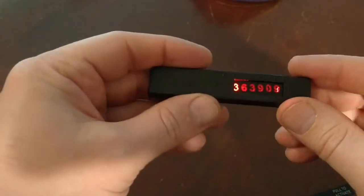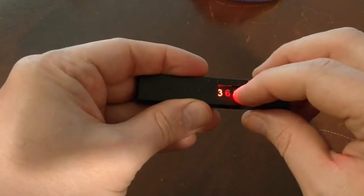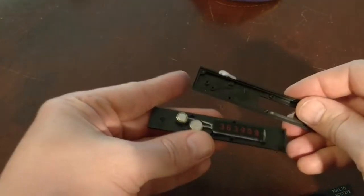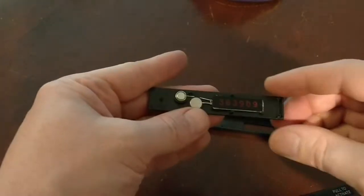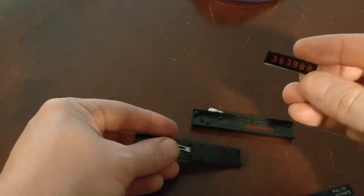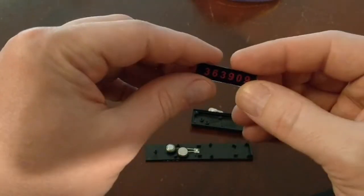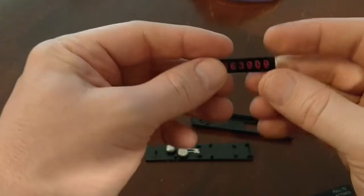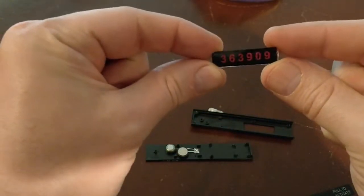At least not if I haven't had a chance to break it down first. So before I actually ever even tried to turn it on, I was compelled to open it up and see what we actually got. Because I don't know if this is some sort of Soviet tracking thingy. Who knows? So this is the number of the secret code that they gave me.